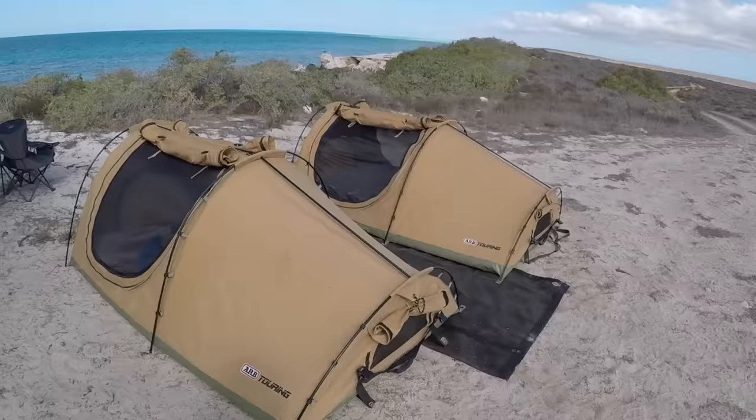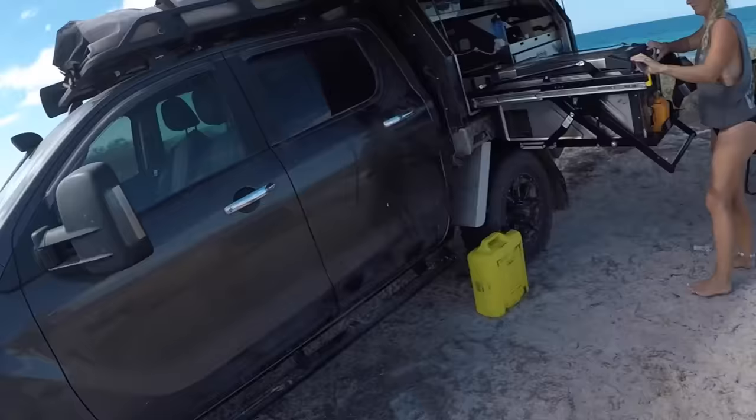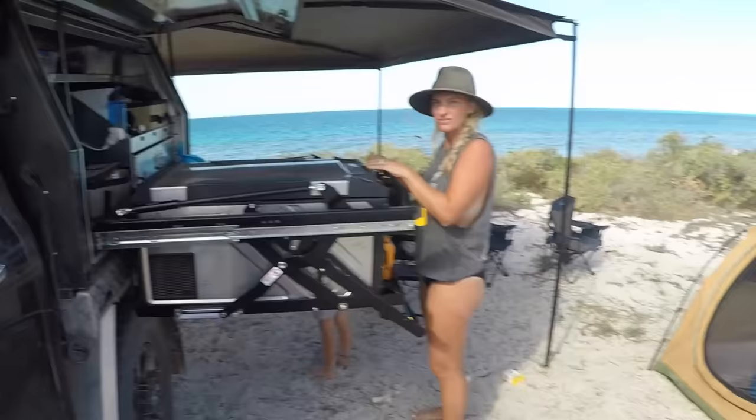So what they are: ARB Sky Dome double swags. I'll start at the foot end and work my way through. These ones are massive. They do singles and they do doubles. We keep them on the roof in the cargo gear bags. They stay on the roof, clipped on, and these straps actually secure it to the Rhino rack, so it never has to come off. The swags just go in and out, and they're always dust and waterproof.